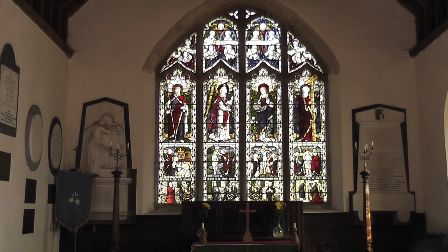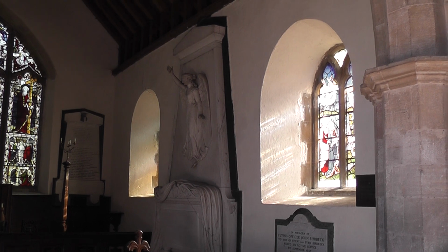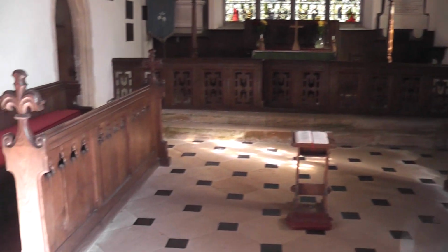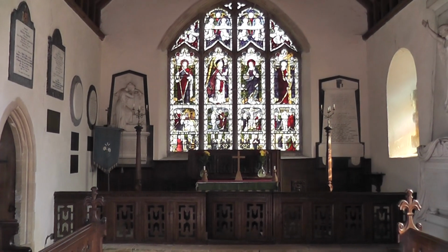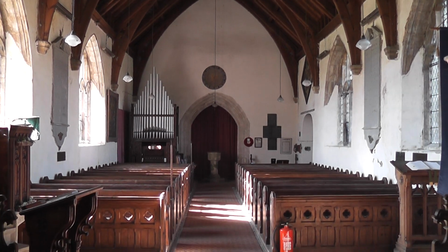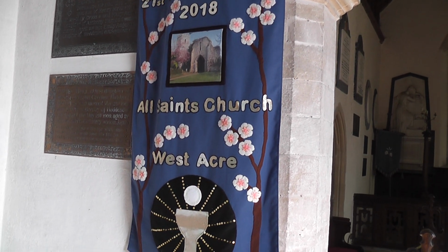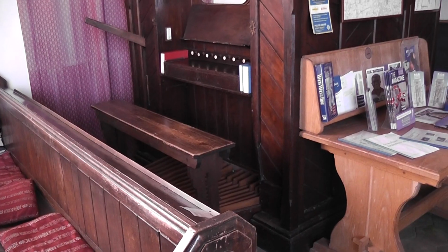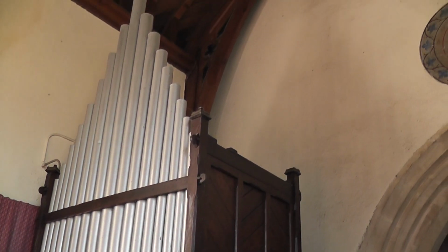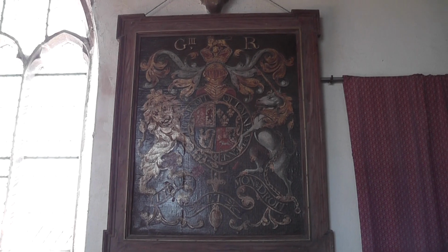Yeah, I'll take that back, there's a lead window at the rear. And one to the side. Maybe the rest were destroyed over time. Looking back, wonderful old organ there. Dedication there to George III.